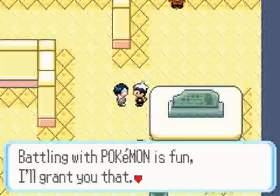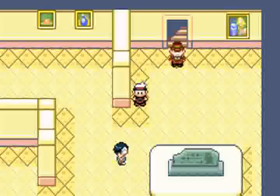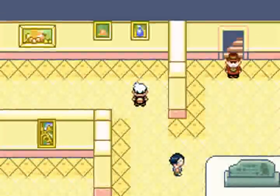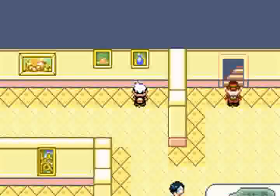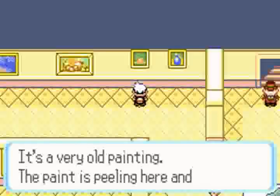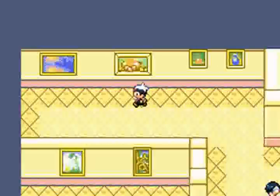Battling with Pokemon is fun, I'll grant you that. But one mustn't forget the love for fine arts. I won't forget the love for fine arts. So anyway, it's a very old painting. The paintings here and there. It's a delicious looking painting of berries. This painting can make you hungry.